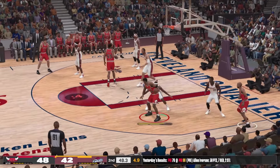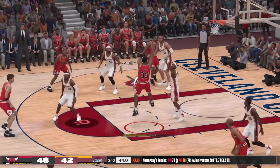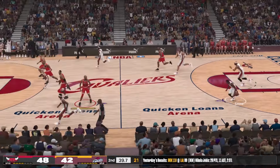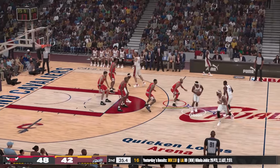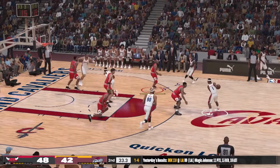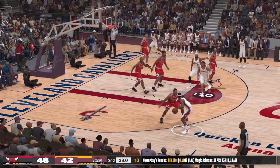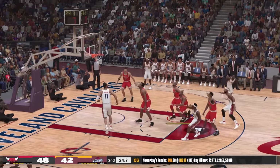Here's Pippen. 12 points for him. Shoots over Gibson. Pippen, no good. The Cavs trailing. Boy, they'd love if anyone could get a bucket. Yeah, their offense has been grinding to a halt. And we've got 28 seconds left in the first half.